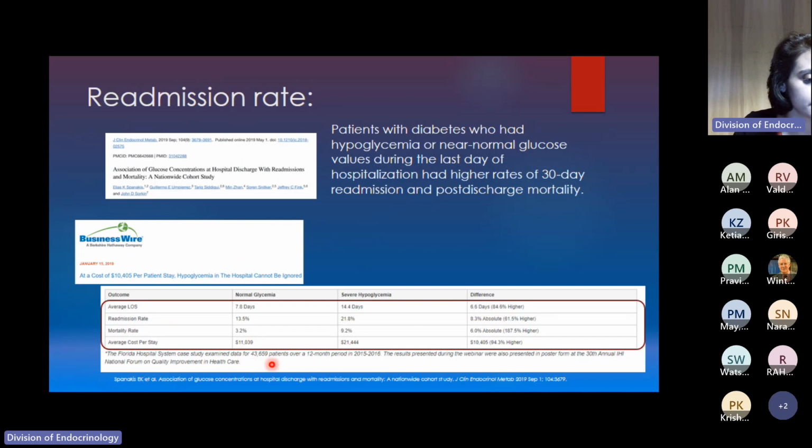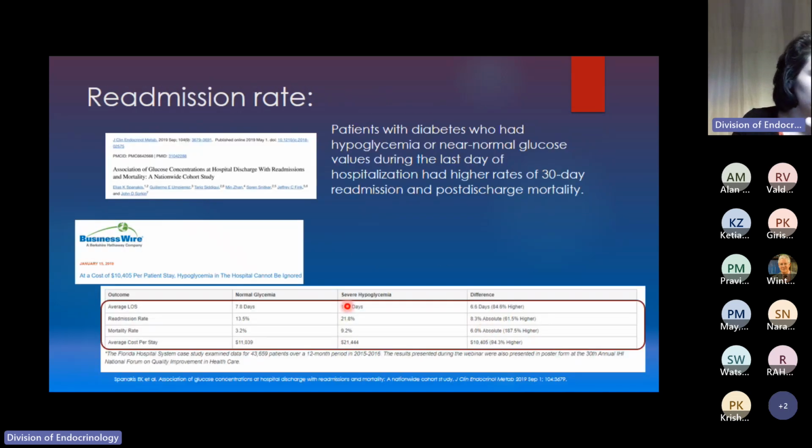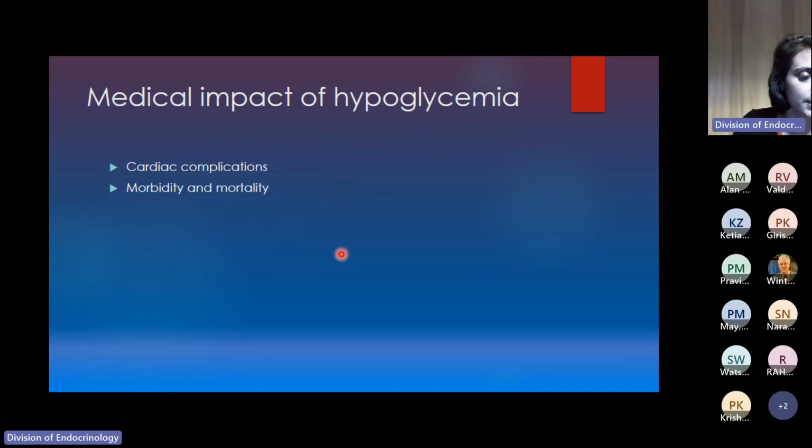A hospital system in Florida showed that the readmission rate was 21.8% for patients with severe hypoglycemia versus 13.5% for normal glycemia. And the average cost per stay was 94% higher per admission. Now, a lot of different numbers. Each study comes up with a different percentage and a different dollar amount. However, the crux of it is it all equates to increased length of stay, increased readmission rate, and increased healthcare cost. The medical impact of hypoglycemia is cardiac complications, increased morbidity and mortality.